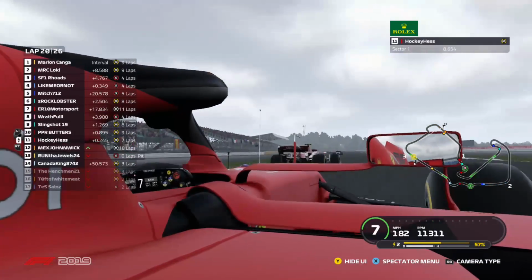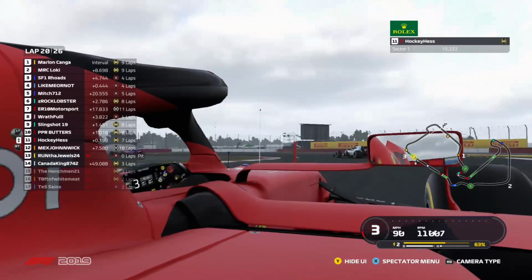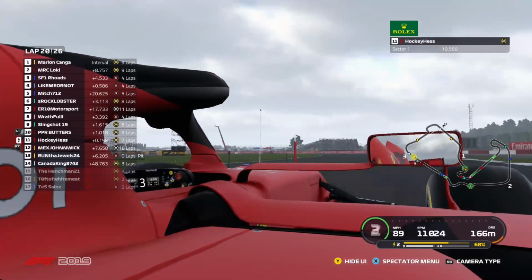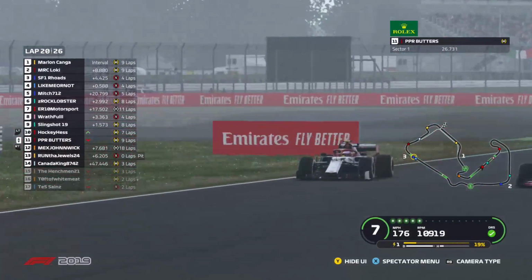Hockey Hess gets a 3-second time penalty. Down on the inside, he bails out of it a little bit, but still stays within it. Back down on the inside, he goes on Butters. Side by side, are they? Yes, they are. Both drivers giving him just enough space.